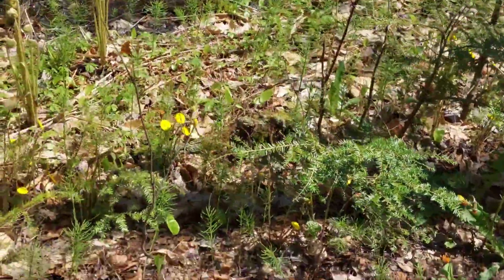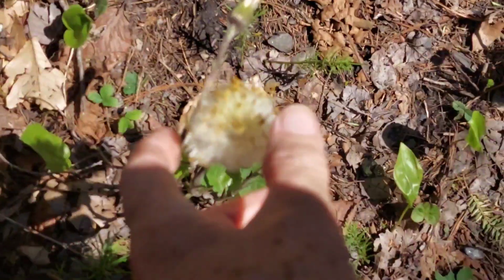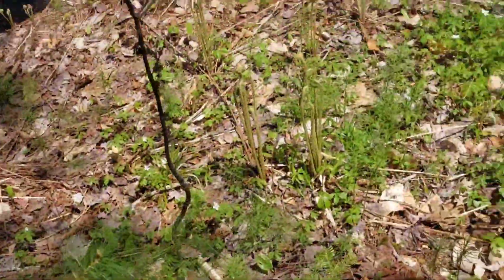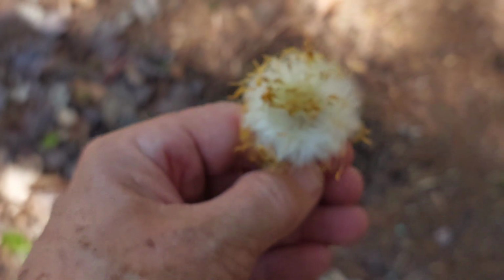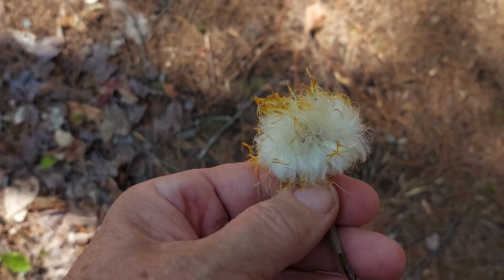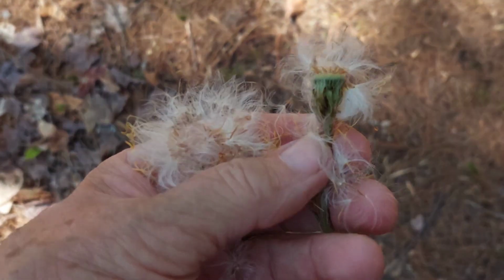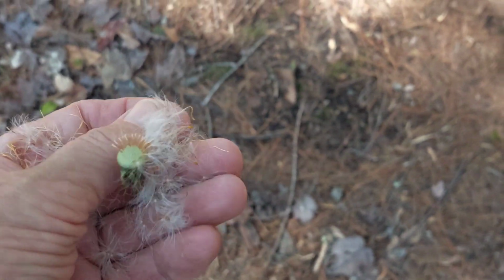oh wait a second, look at this. Here's some of the horsetail that's already hit the point of broadcasting seeds. Here we go, we're in a more controlled lighting area here. But you can see, similar to dandelions, it's funny, it's yellow like a dandelion, and it disperses the seeds in the same way.